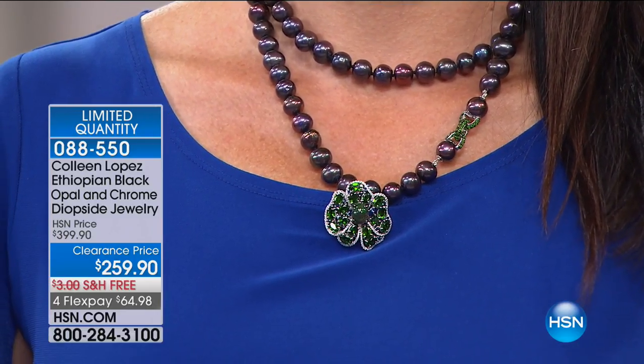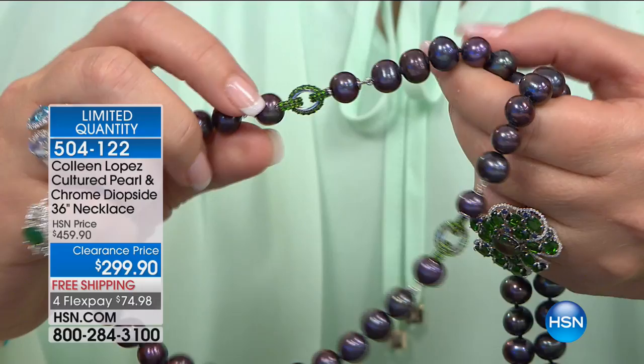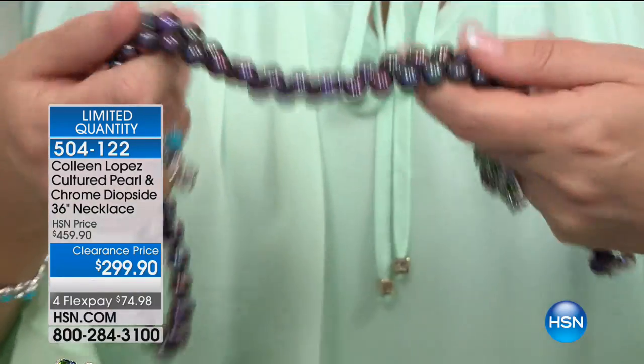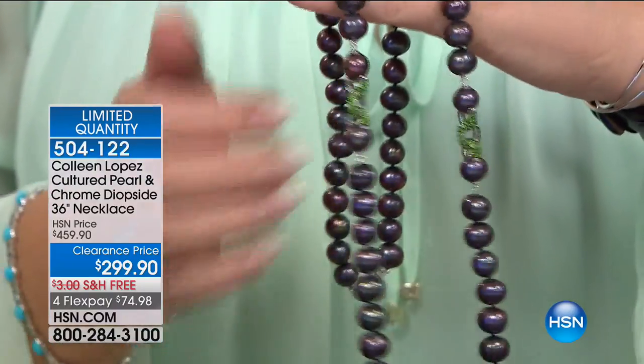And what Angie did is she took that pendant and she put it on this gorgeous, and I mean gorgeous, strand of pearls. And I love this strand of pearls. As I said, this was a special gift that was given to me by HSN for my 20th anniversary. And so I am sharing it with all of you. And it's $299.90. It's magic, I think. First of all, it has these beautiful stations. So that's all pave chrome diopside in the stations. And then the pearls are gorgeous, genuine black pearls. Aren't they fabulous? Look at this. This is 36 inches long.